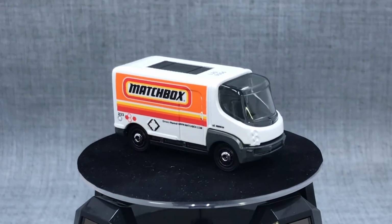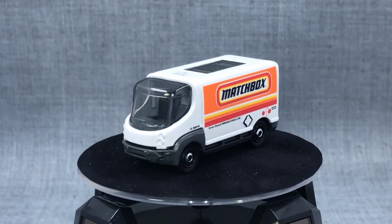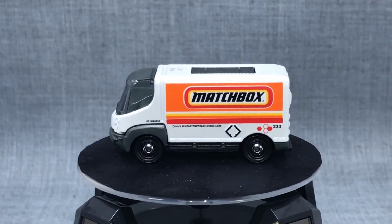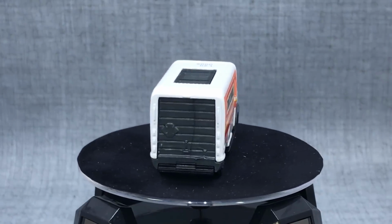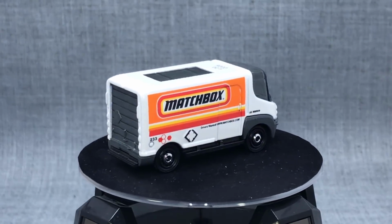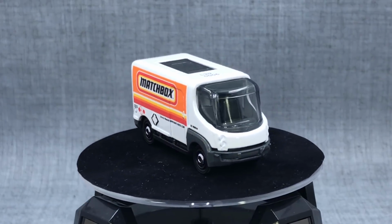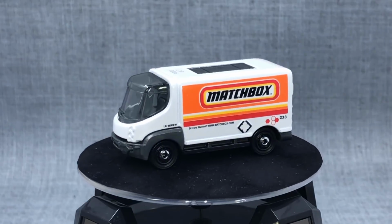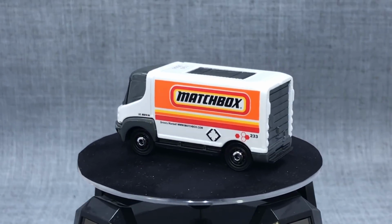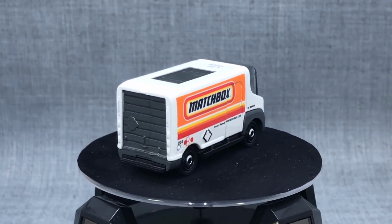Now we move on to some new castings. These are all utility vehicles. I have 4 to show you, or service, utility, call them what you want. This is the E-Star Electric van, delivery van. Really, really digging this one with the unique window, the Matchbox deco. We've seen several delivery vans sport the Matchbox deco. This one is classic. I think this looks really, really cool.